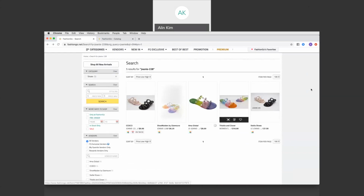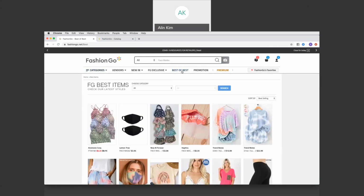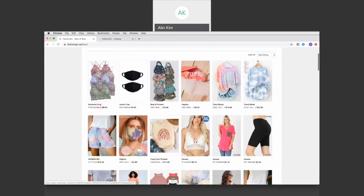But yeah, again, it's extremely relevant for those who are searching for shoes. And what I'm going to do now is reiterate something that we covered before, which is, again, for new buyers, new businesses, go into the best of best page. This is probably the most popular page on FashionGo because it literally lists out the top 100 selling items right now.